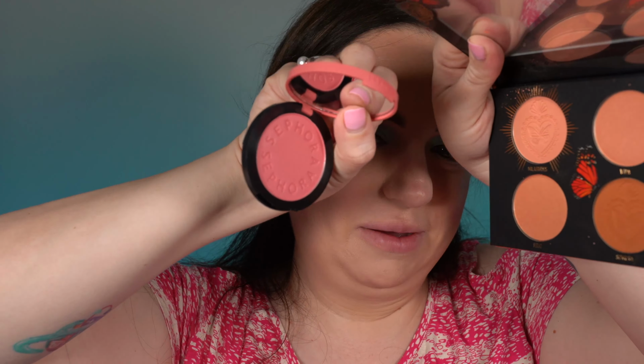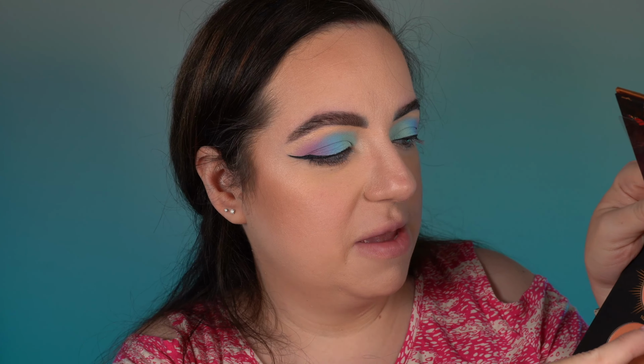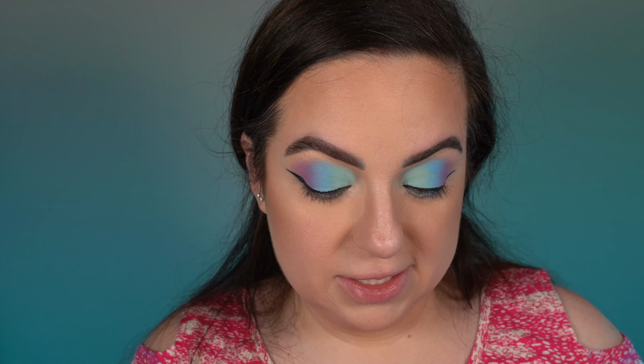I don't think there's one that matches exactly. I want to try one. Well, I guess this one would be the closest if I maybe mix these two. Maybe we'll get like a close concoction there. We're gonna try the Sephora one on this side and see how it is.